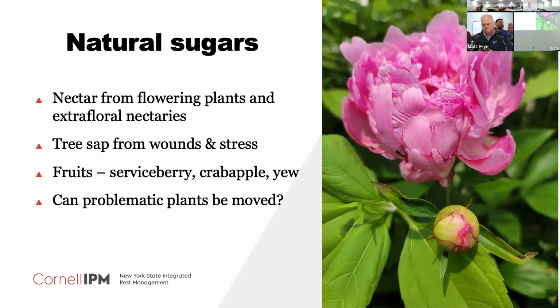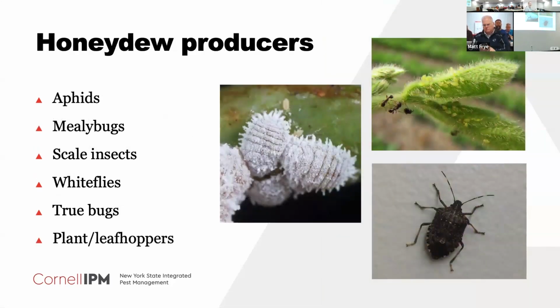So if you have these plants and persistent ant problems, you might ask yourself, should I move those peonies away from the foundation, put them in a different place in the yard, and put something that's not as attractive to ants in that landscape? That might be one thing you do.